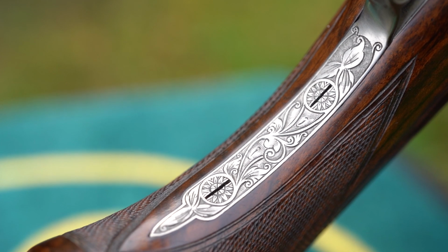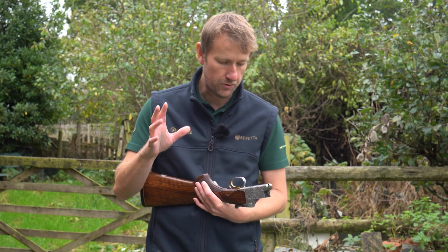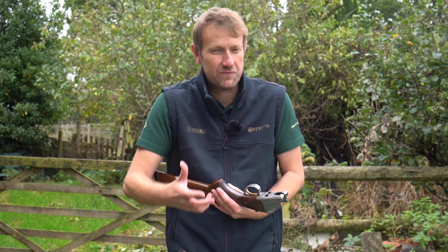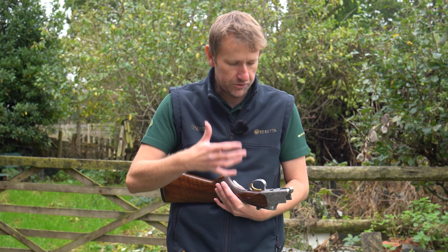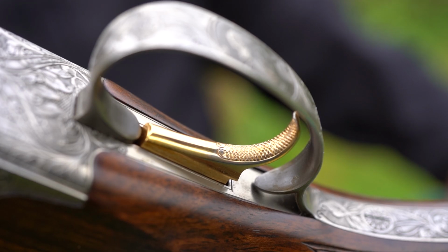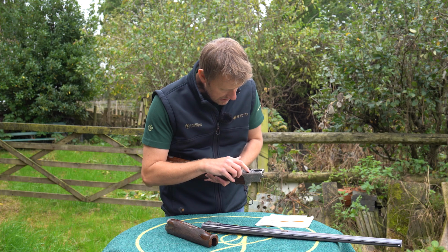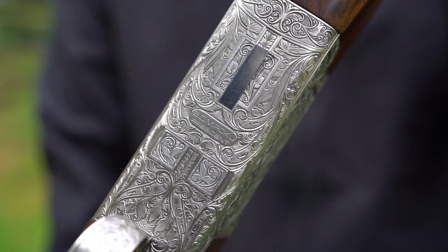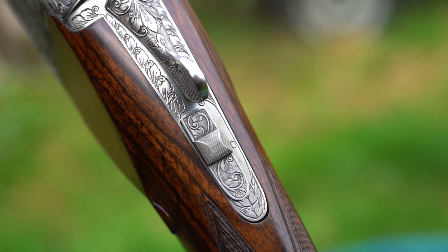Again, we try and bring you rare guns, but more importantly, we try and bring you guns that are in exceptional condition, because then you can get a real feel for the quality and the work that's gone into these guns. Trigger, again, hand checkered, gold plated trigger. You've got on the bottom there, BC Miroku President. Really nice little touch that. And everything is engraved. The whole thing is engraved.